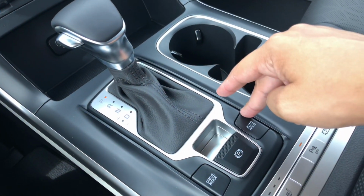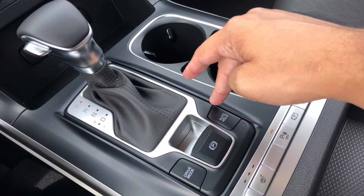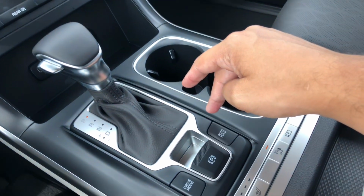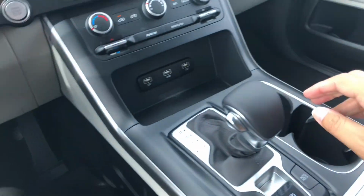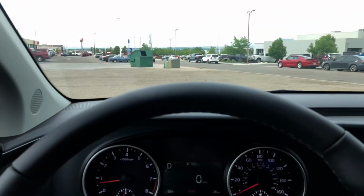I use auto hold a lot, especially when I'm picking up my kid from practice, or if I'm at a drive-through or something. It is a way to put you in park, and so you could take your feet off the pedals and relax a bit. So let's go into drive. So I'm in drive, I got my foot on the brake. If I release I'm going to roll forward.